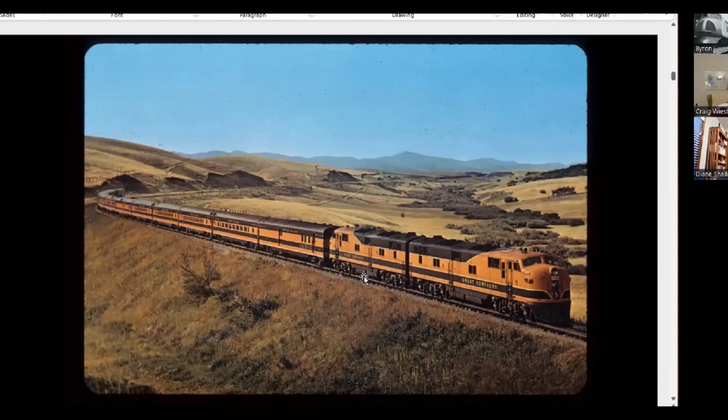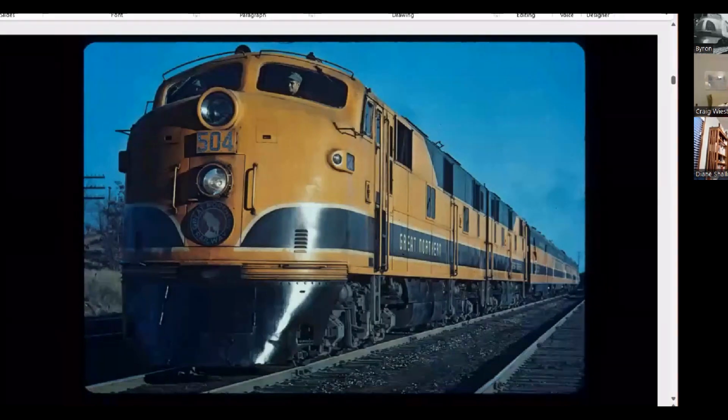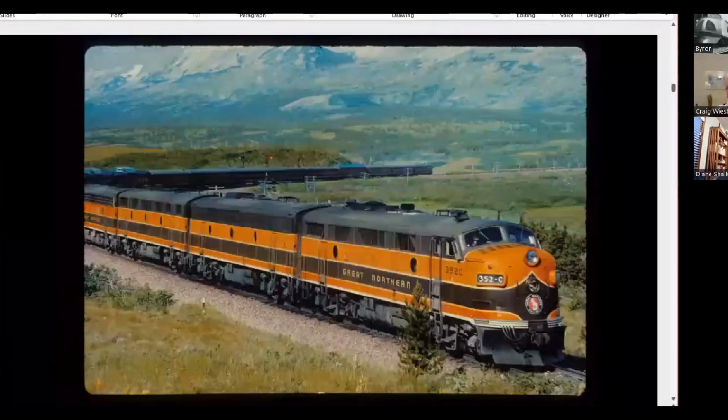But so here's the first builder in 1947, and they had two of these locomotives on there, and they would run, but they started to get heavier. And so here it's running along the south end of Glacier National Park. And so finally they bought F3s and F7s. So this is an F3 and that's an F7, F3, F7. They're all 1,500 horsepower. So instead of 4,000 horse, now they had 6,000 horsepower.